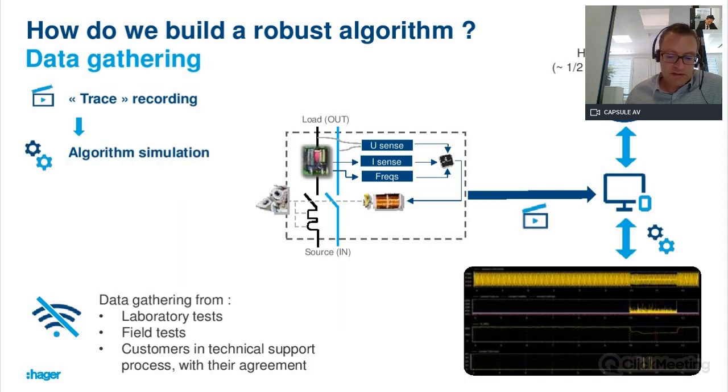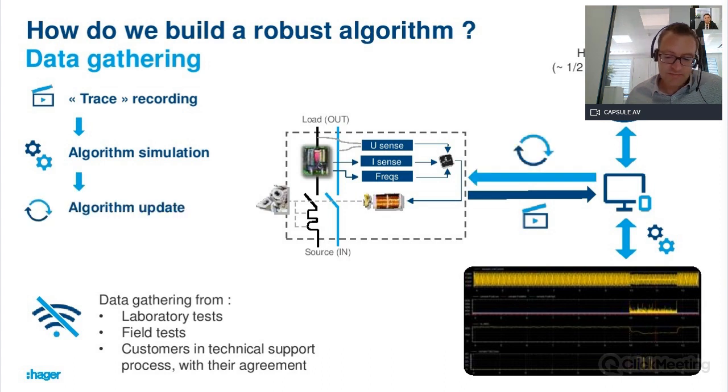And we have developed software tools to simulate the behavior of the microcontroller on computers. So we can test the algorithm in simulation. So this is a very powerful way to test and to improve the algorithm. And when simulations are okay, we can update the firmware back in the microcontroller, and then we will start the real-life validation tests that I've told you about before.